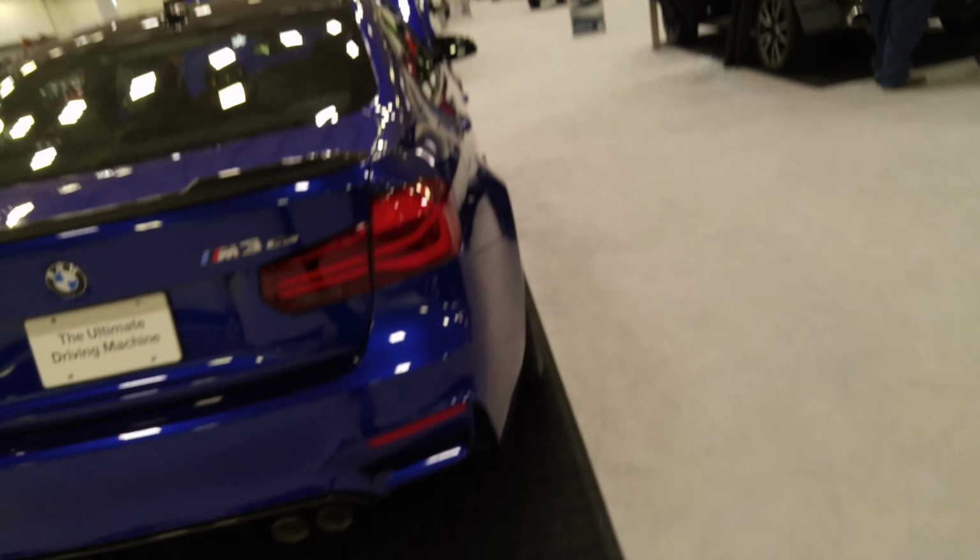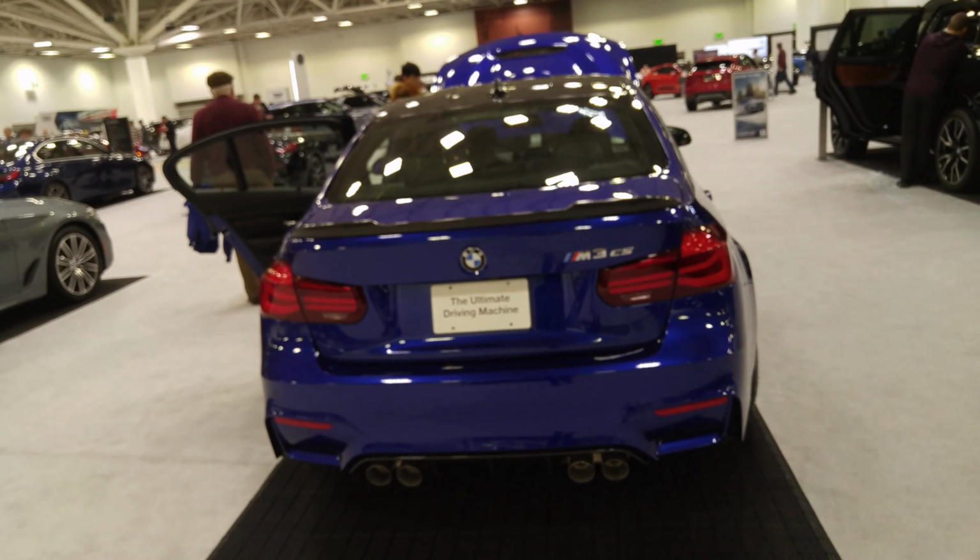I don't know, these M cars, man. They look so much like the regular ones, so I can't really tell sometimes. I think this one has a wide body thing on it, because it looks wider. I don't think the regular ones look like this though. I know the regular ones don't have the quad exhaust, but this one looks wider. I don't know if it's all the same.